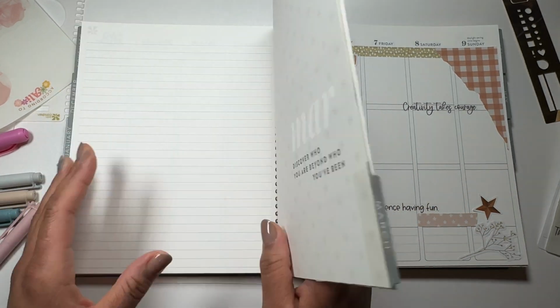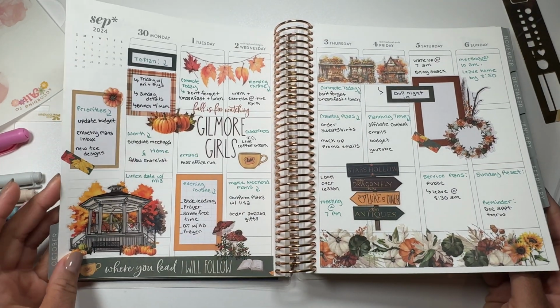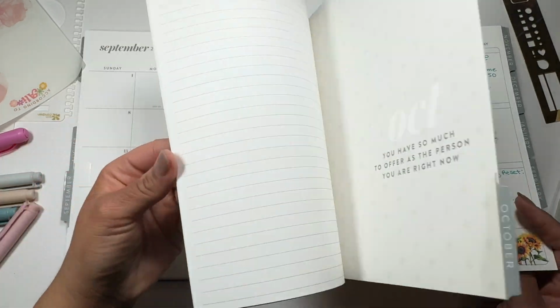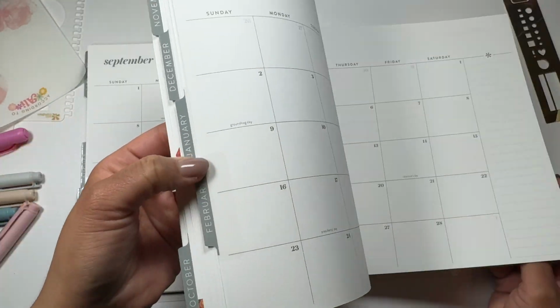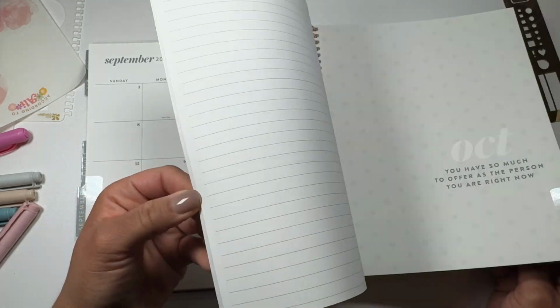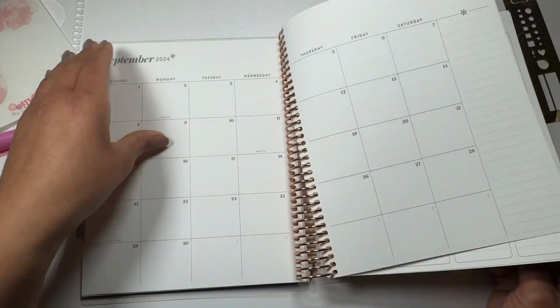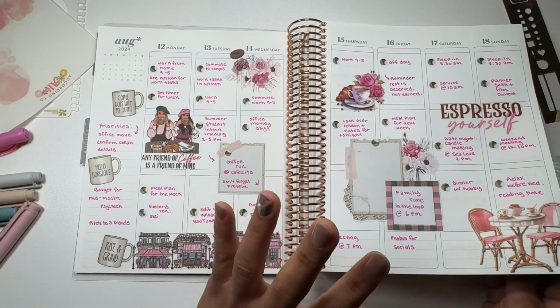So what I wanted to tell you all about routines really quickly is that I really enjoy doing routines in my layouts, and so I'm just gonna point to a previous spread where I did some routines. As you can see, like I said, I have not done a lot of spreads in this planner because I took a step away from it, but I'm ready to get back. So anyway, let's talk about routines.